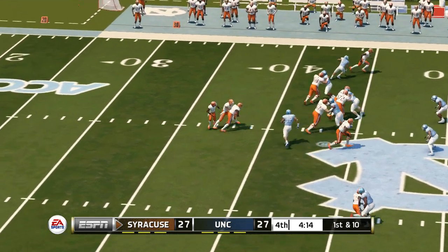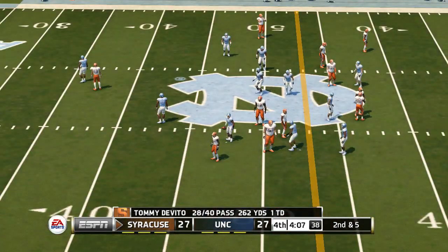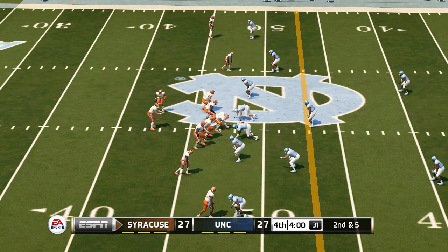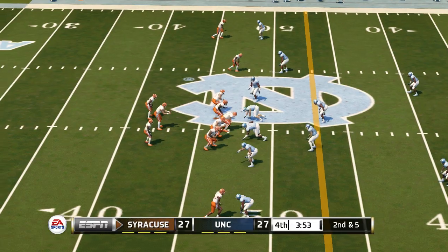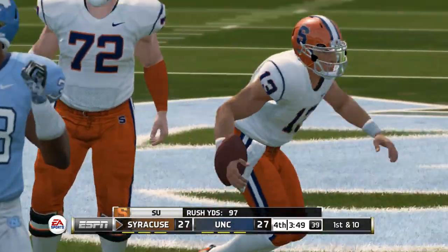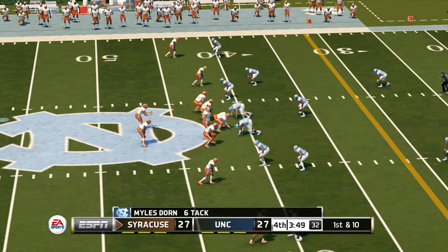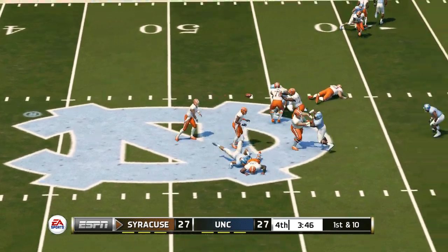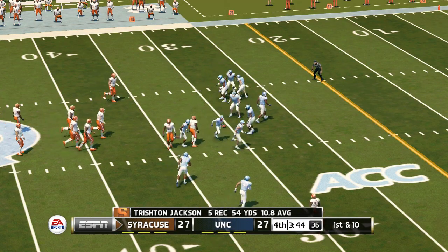Easy, carries the ball for a nice gain. That's a gain of four on the play. That brings him second and five. He's on the run. Gets to around the 42. Gets it out quickly. Brought down at the 30. Gain of 12 on the play. First down.